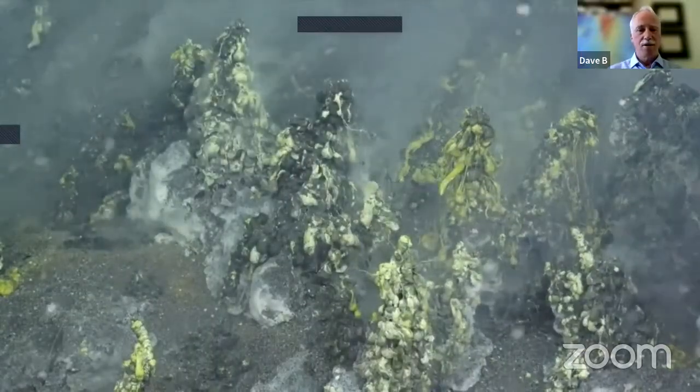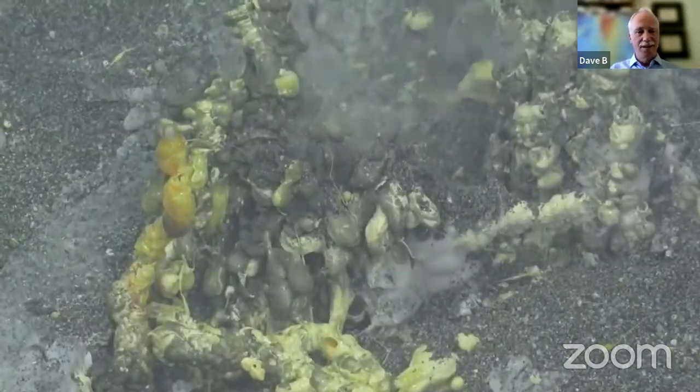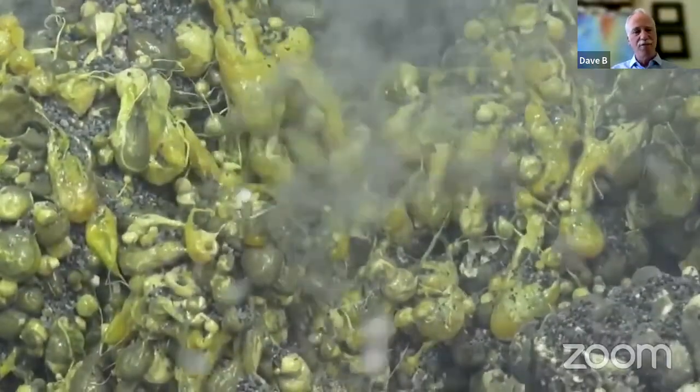Here's crabs living, walking around on molten sulfur deposits. And these are the little sulfur bubbles forming and floating off into the water.